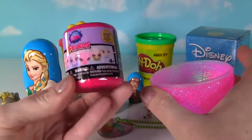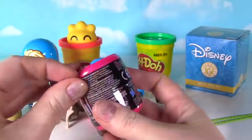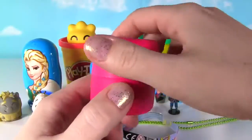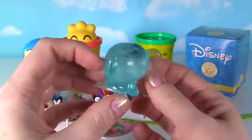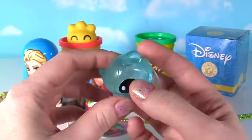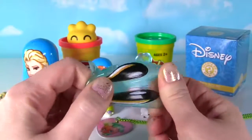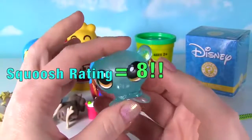And we also have, wa-bam! It's a Littlest Pet Shop Fashion. And these are the super cool crystal ones. I'm hoping we get Zoe Trent. Who would you guys like to see in here? It's little Sunil. What a cute mongoose. Oh, look at him in blue. And he's kind of translucent. And let's give him a good squish. Wow, he's so squishy. Let's give him another squish. He is cute and squishy, and he gets an 8 on the squish meter.